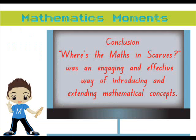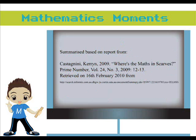So in conclusion, the Where's the Maths in Scarves lesson was an engaging and effective way of introducing and extending mathematical concepts in measurement, space and geometry for this primary school class.